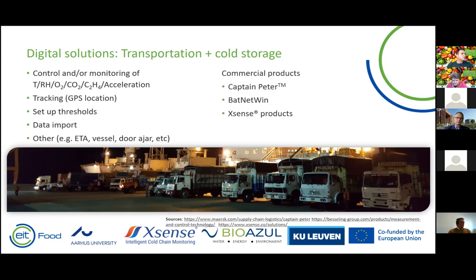Some commercial products, if we talk about container and shipping, it's Captain Peter. It's a good example of a digital solution for monitoring different conditions and GPS tracking of the goods that are transported by sea.